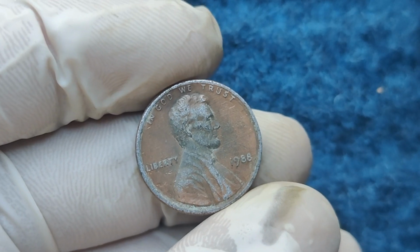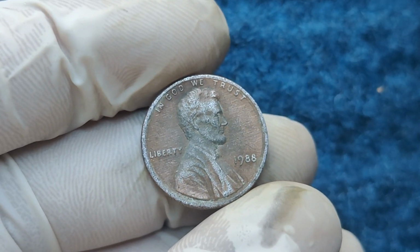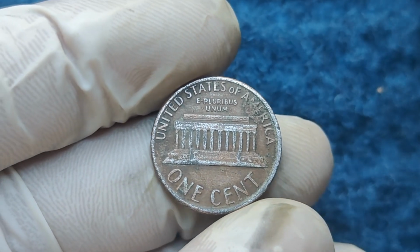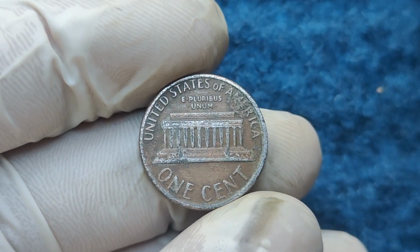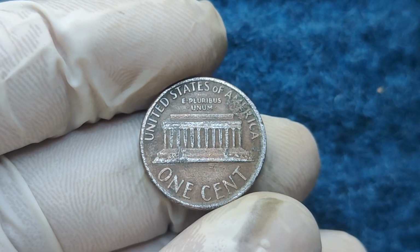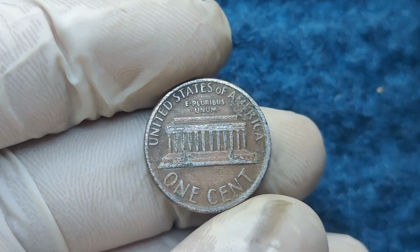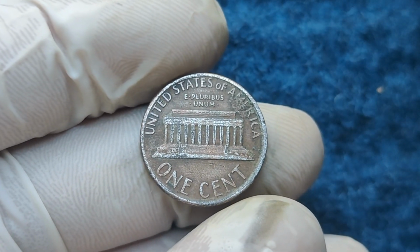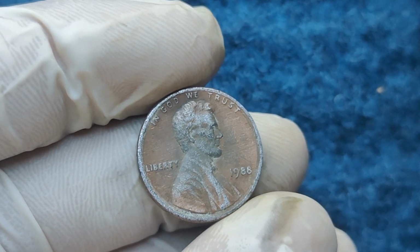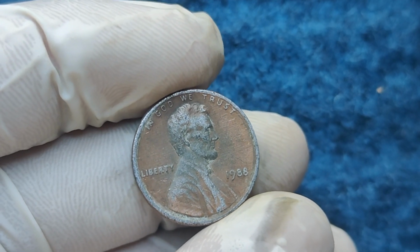Let me tell you a quick story. A few years ago, I was cleaning out my junk drawer, the one filled with random batteries, half-used tape rolls, and receipts from 2012. Anyway, I found a handful of pennies in there, including a 1988 no-mint mark penny. I didn't think much of it at first, but after doing some research, I realized it had the coveted FG error. I was so excited I nearly dropped it down the vent.